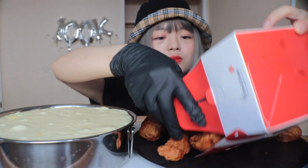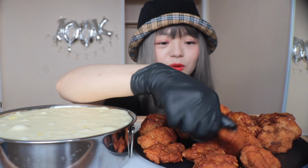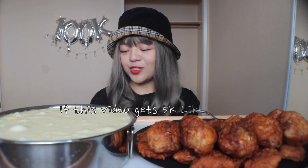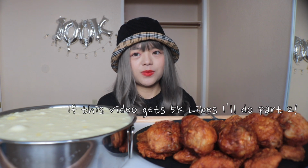Okay, and then we have the 12-piece boneless wing. Ooh. Looks so good. I never had the wings boneless before because last time I went, they ran out. So I was like, what the heck? This is a success. I really, really want to do a part two, but like nuclear fire sauce. I saw Zach Choi do it and I was like, that is genius because I could not eat it for some reason.